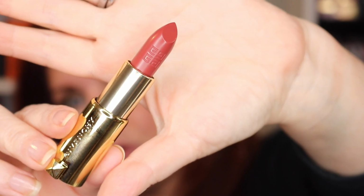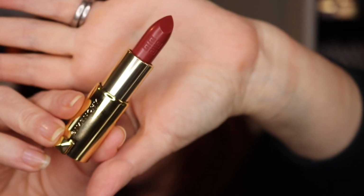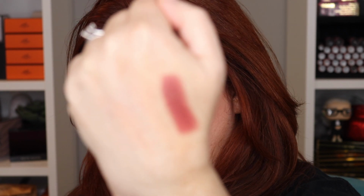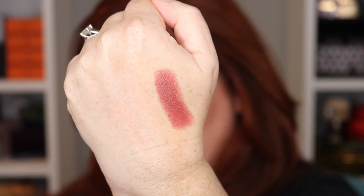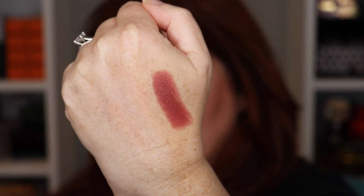So let's first show you the Copper Nude. This is the Luminous Matte. Let's put this on my hand so you can see the shade. That is Copper Nude, and again, that's 501, and that's a Luminous Matte. I'd say it comes out more like just a satin, but they want to call it Luminous Matte, that's fine.